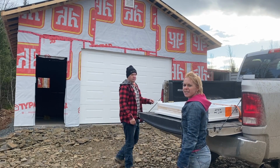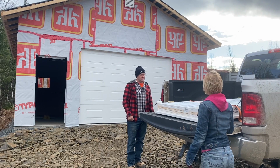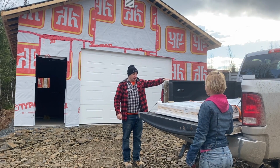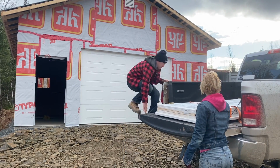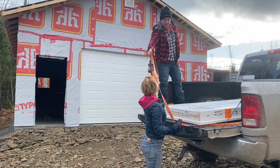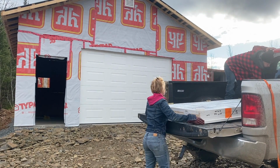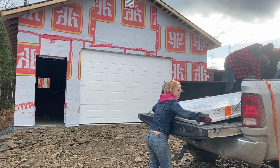So we got our door. We're gonna put that in. Yep, 36-inch door, 2x4. Nice looking door. Hey, I'm gonna take that. So don't just chuck it on it. I'm gonna pick it up from back here so we don't drag it. Am I gonna be able to lift it? Get my fingers under.